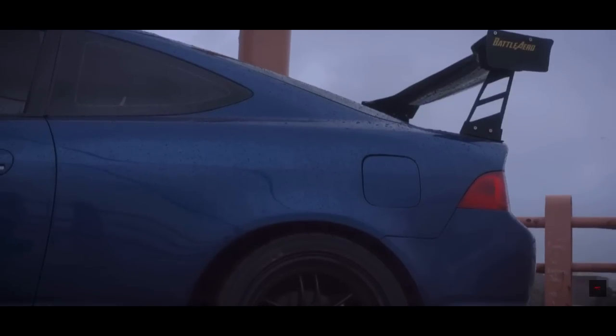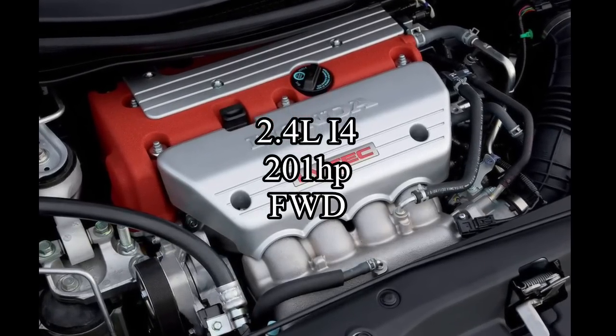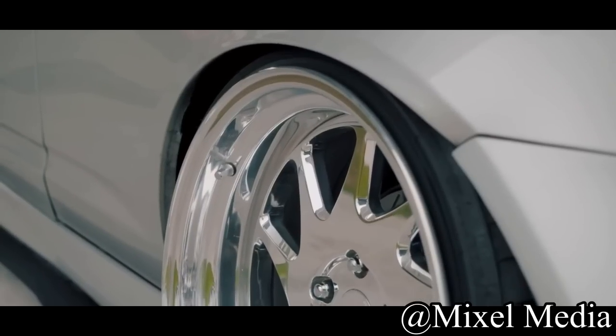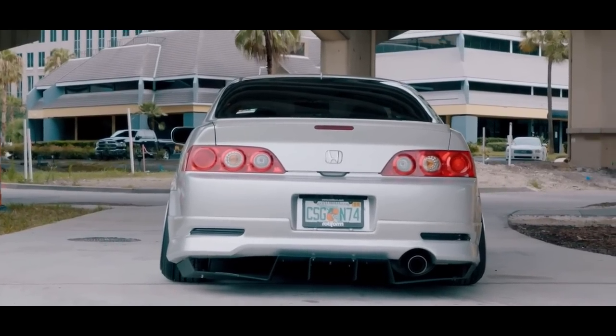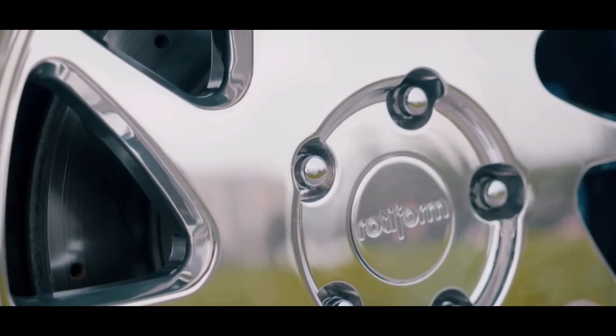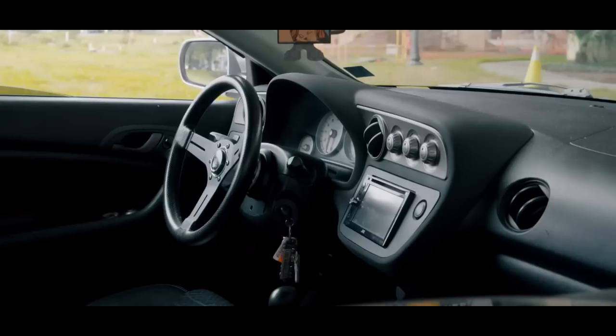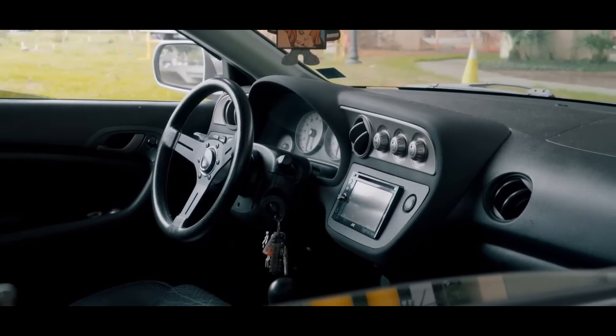They come with a K series, which is a 2.4 liter inline 4 that makes 201 horsepower, and it is front wheel drive. So it's definitely no slouch when modified, but stock, it's not the fastest out there, but who cares? Like I said, it's a K series, add a turbo on it, and you've got like 5 million horsepower. And it just looks so good with simple mods. All you got to do is make it look similar to a Type R, and you're golden. That's all you got to do to these RSXs to make them look amazing.